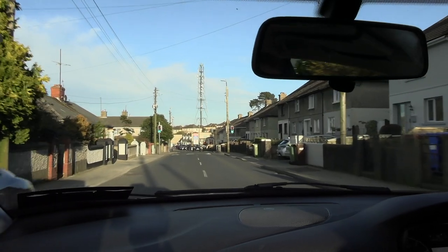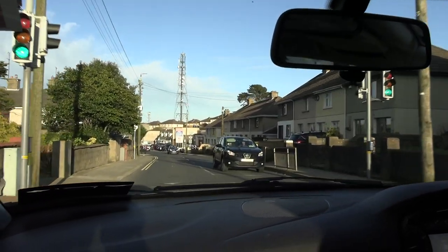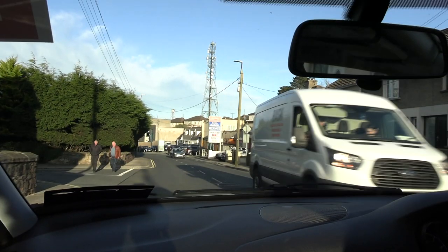Okay, let's get on with the video, and we're going to start here with some tips on how to deal with pedestrians. I'm driving down along here, and now I'm going straight, but let's just say, for example, I do plan on taking a left turn here. You'll notice here that there's two people about to cross the road. Now, my advice to you is to be very, very aware of these people.